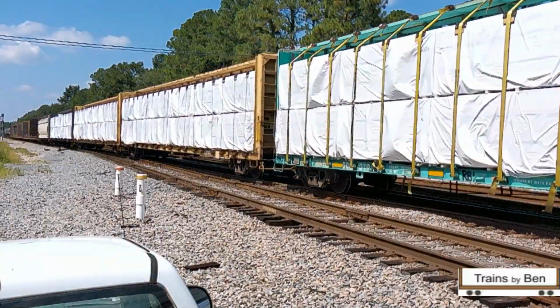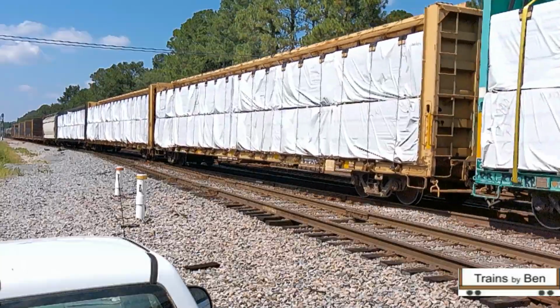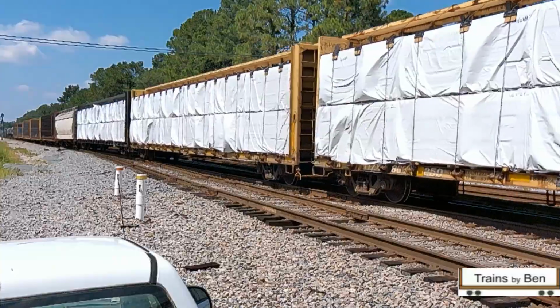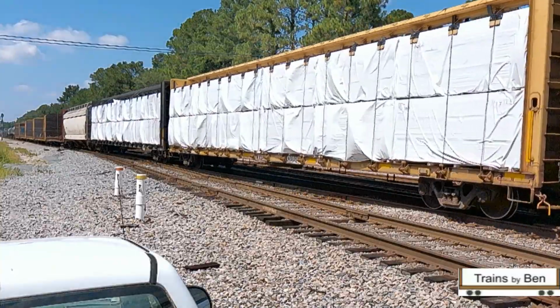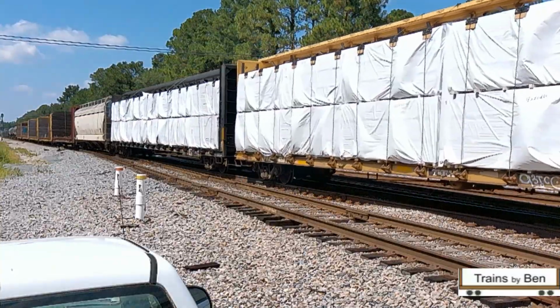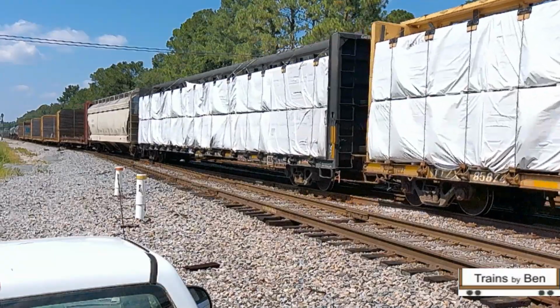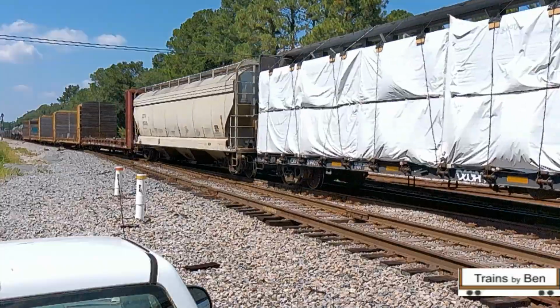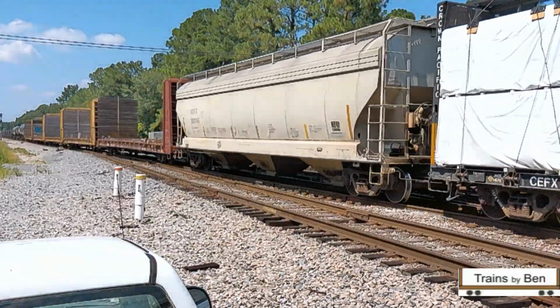I know the train's going by at a slower rate, but at the same time, this is a very long train. It is. I didn't hear on the scanner how long the train was. And I sure am not going to sit here and count the cars just to see, but it was a very long train. And going into the yard is one of the reasons.